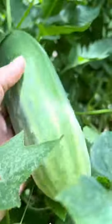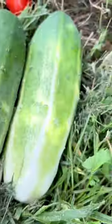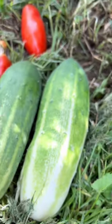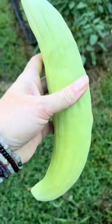Now what, I do see another one back here hiding. Let's see if we can get to that. Oh my, it's another one. It's a little bit smaller than that one. Not much though. I got my first Armenian cucumber.